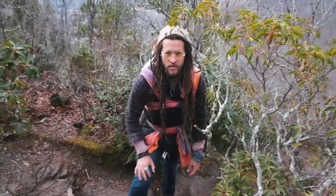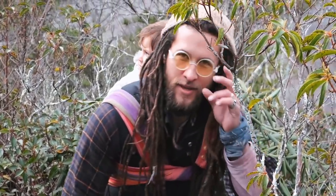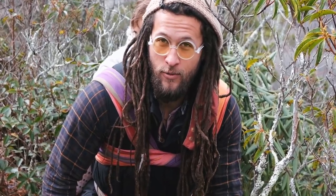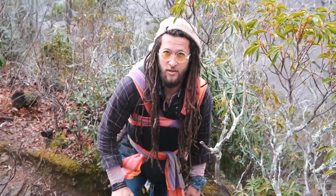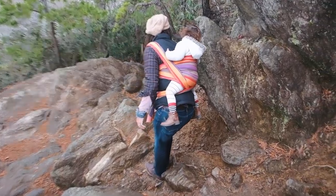Child doesn't want to do something, bribe them with a cracker. Let's go. Had to really work to get her in this satchel on my back. She wanted to climb down all on her own, which she's brave and she could probably do it, but we're gonna go with the satchel today. Play it safe. It's an intense climb. Say bye-bye, mountain. Bye-bye.